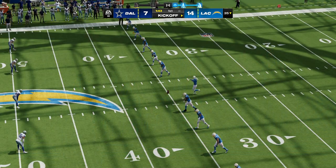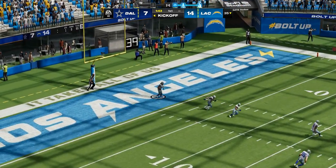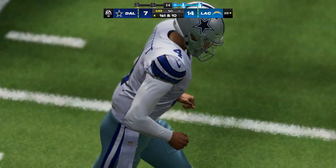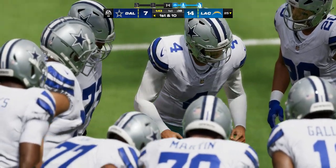After the Dicker field goal, he's back out, ready to send it away. And he won't return this one. He'll go down to a knee, and they'll start at the 25. Second drive forthcoming here for the Dallas Cowboys.